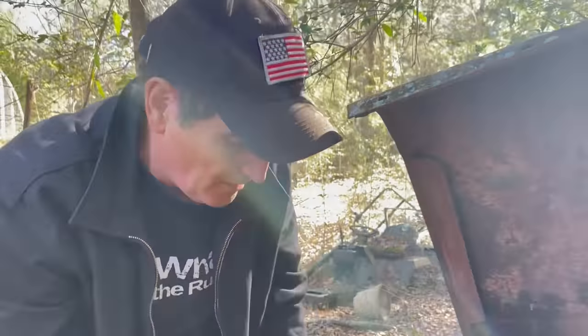By twisting it, I can lessen the restriction here. It's still gonna flow though, so that's the important thing. Yeah, that's good. That's good. And my hope is I can get the shroud back on like this.